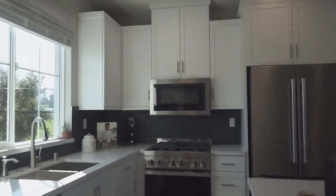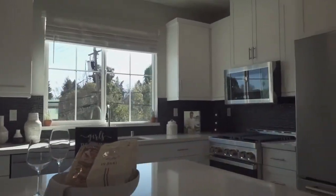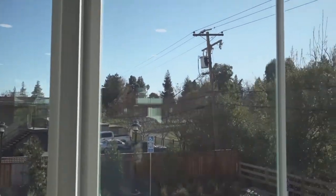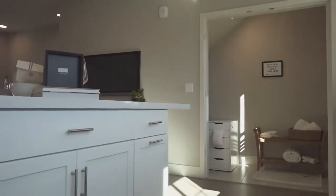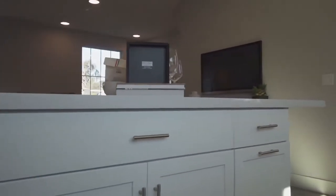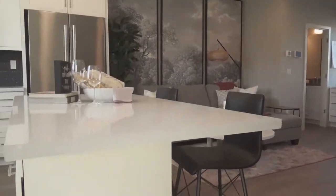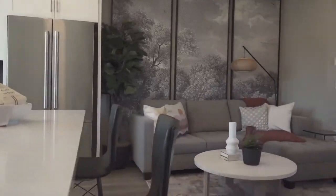Kitchen. Nice kitchen, pretty roomy. Here's the view of the park and some apartments. Nice island, you can sit 1, 2, 3, and here's your dog eating area too. Pretty cool. Pretty nice.